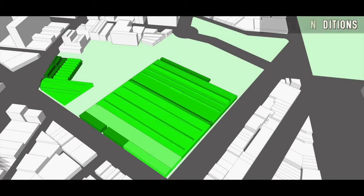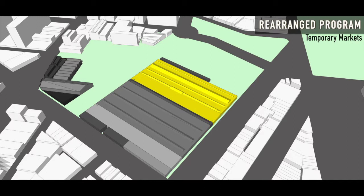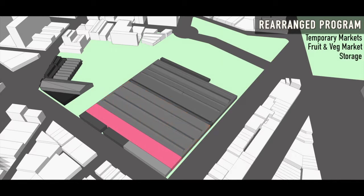As mentioned earlier, the existing market experience is already special, so we felt it is important to retain the key existing elements which will pay tribute to the market's history. With this in mind, we have rearranged the program to improve the efficiency of the markets. The temporary markets will retain their location. The fruit and vegetable markets have been joined into one location. Permanent storage has been added to save the reliance of vehicles serving the temporary markets.